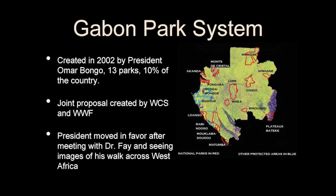It happened quickly, but it was work over many years with NGOs actually doing on-the-ground conservation work. But it really was about the president seeing these photos and being moved about what he had in his country. Because it was this thing that he didn't know what was in his country. The president stays in Libreville. He doesn't go all over here. He doesn't know there's hippos along the coast that go in the ocean. There's all these beautiful parts of Gabon he just didn't know about.